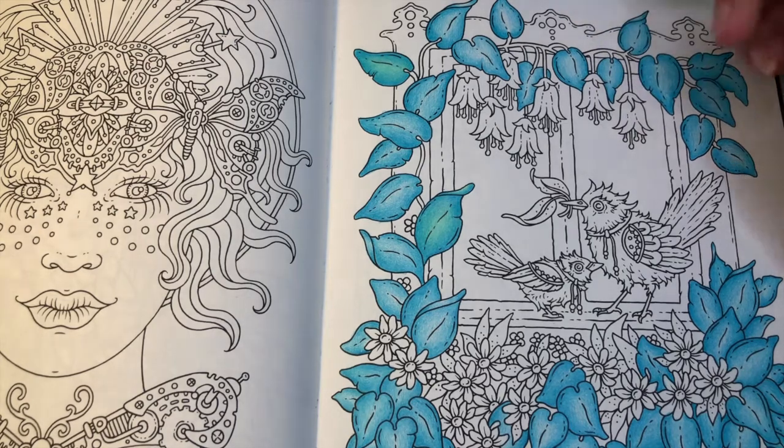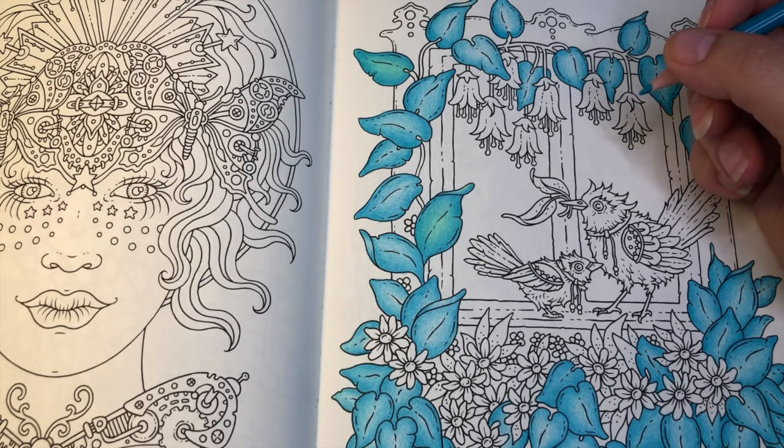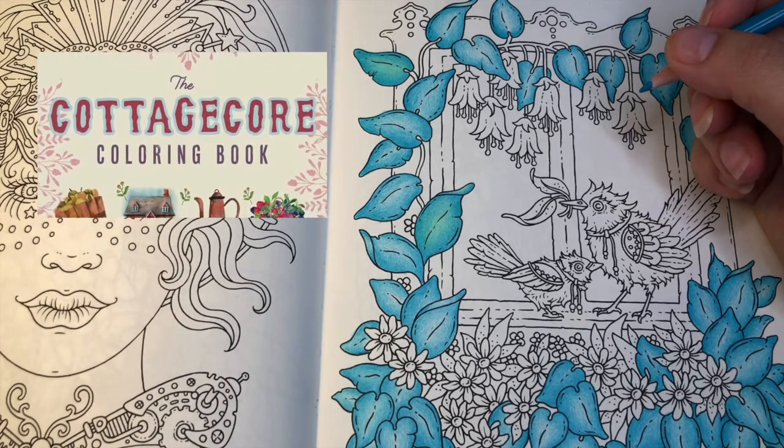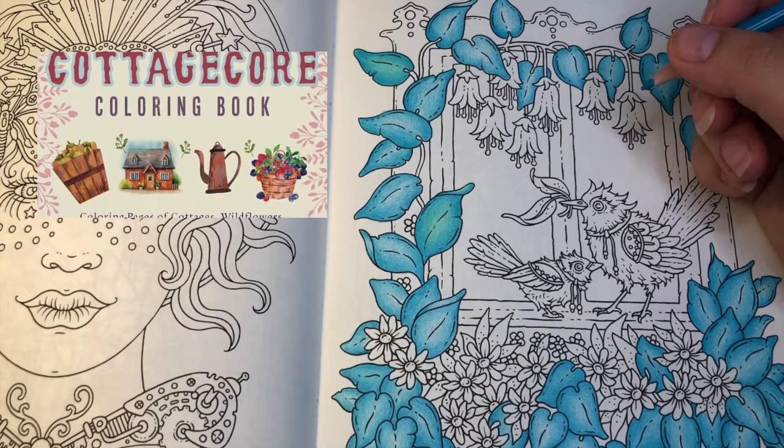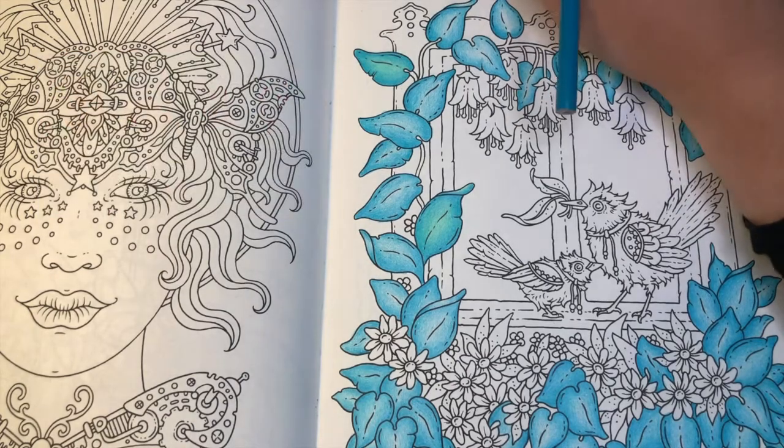Moving on to a book by editors of Ulysses Press. So I'm assuming not an artist, right? But a printing company. It's called Cottagecore Coloring Book. Coloring pages of cottagecore wildflowers and the pastoral lifestyle. I have never heard that word before, pastoral.